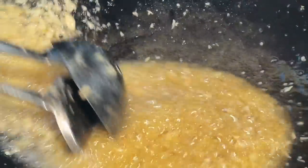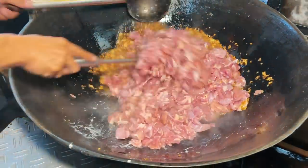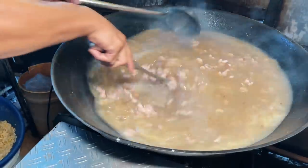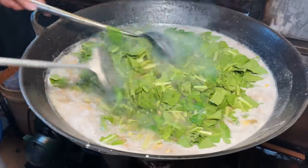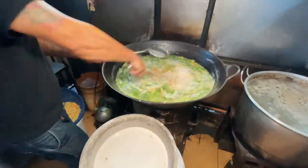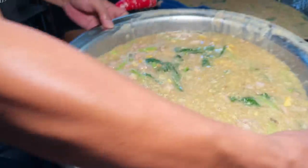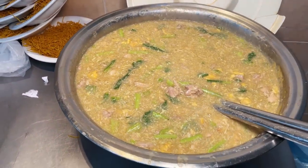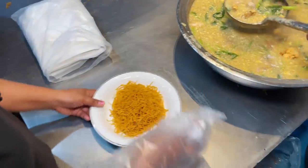The legendary crunchy egg noodle mie titi starts with a huge amount of garlic and chicken stir-fried in oil. Our chef is adding yellow mushrooms and a bunch of green mustard. Then add a scoop of cornstarch water for the characteristic thick consistency. They add fried meatball, chicken, or seafood according to the customer's order.